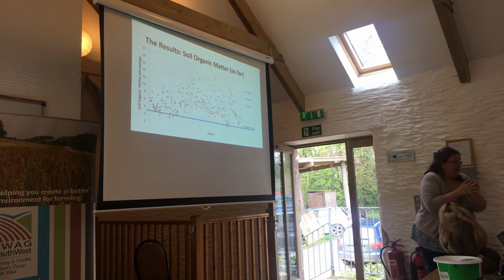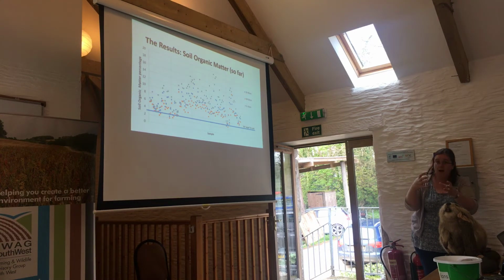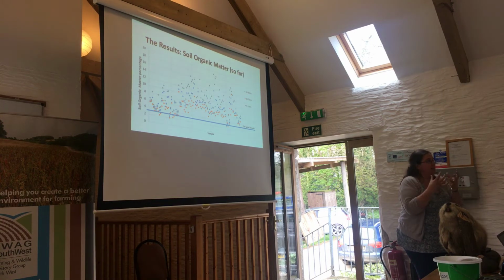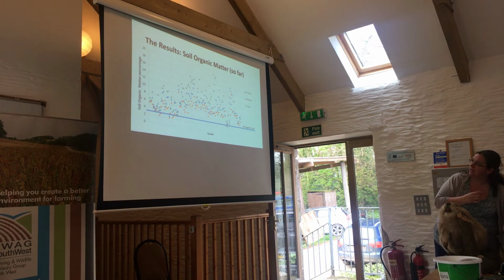And in Cornwall, what we found is that actually soil organic matter is not the issue, it's compaction. So it's about that understanding, how do we keep hold of that organic matter and that carbon, but actually get our soils in better structural condition so that we can get more production out of them. And that's something that we're trying to look at in year 2.